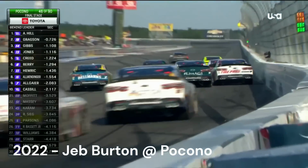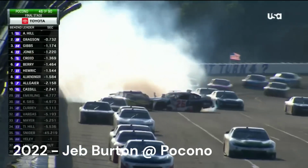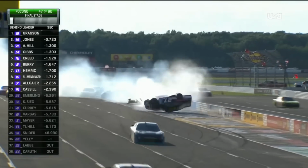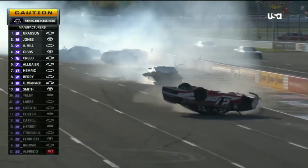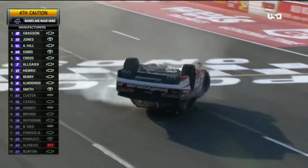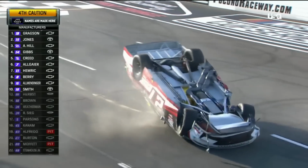Fuel window, and now he's lost that clean air. Oh, a big wreck, huge contact. 48 is involved. That's Ricky Stenhouse Jr. Now up and over goes the 27. So Jeff Burton sliding on top. I just want to hit you.